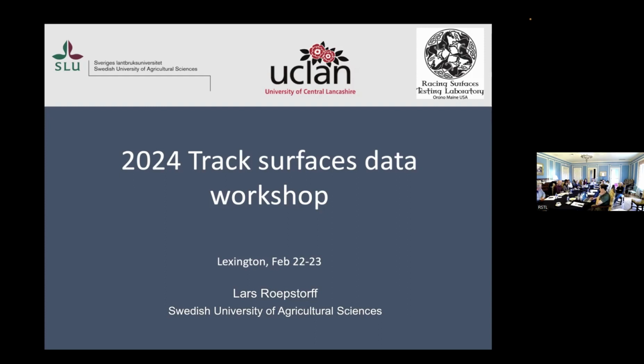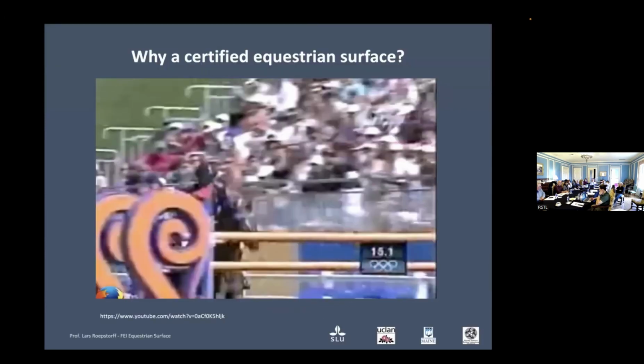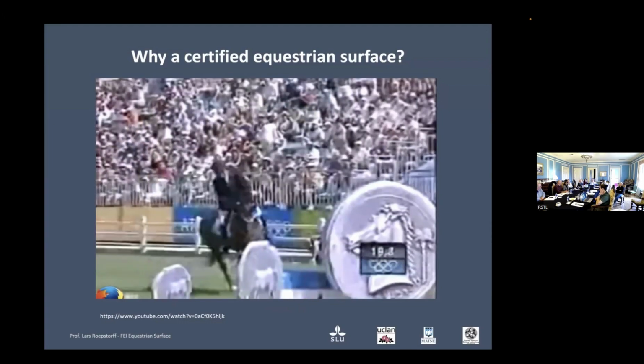So the whole thing kind of started, as I would say it does with many big organizations. This is from the Olympics in Athens, where there were actually three horses that had career-ending injuries, soft tissue injuries. And of course, not proven, but most likely due to poor surface. And poor surface in this sense was inconsistent.